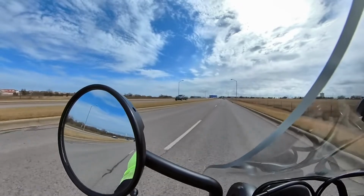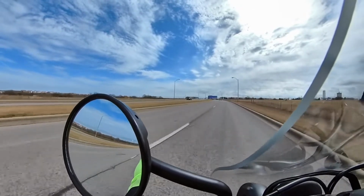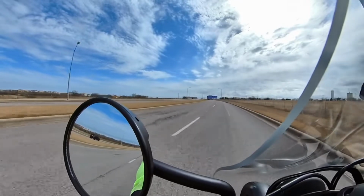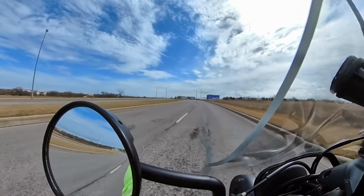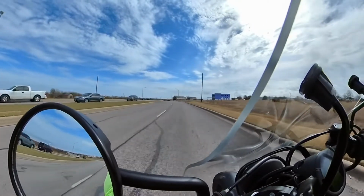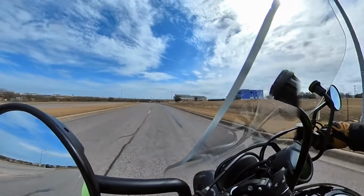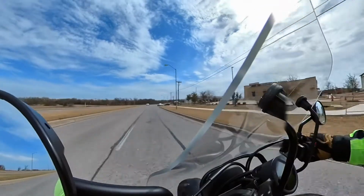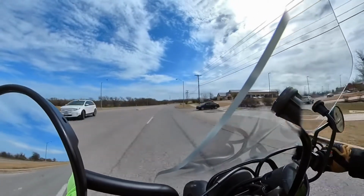The 500, I'm sure, will ride fine for any conservative rider who wants to just get on the highway and cruise at 80 miles an hour. You're not going to cruise at 80 miles an hour on this bike. It's got a top end of about 85, I believe, and it feels good running around 65 miles an hour. I've cruised at 70, and really I didn't have an issue with that. Let me see if I'm going to get killed here. Nope, didn't. Cool.